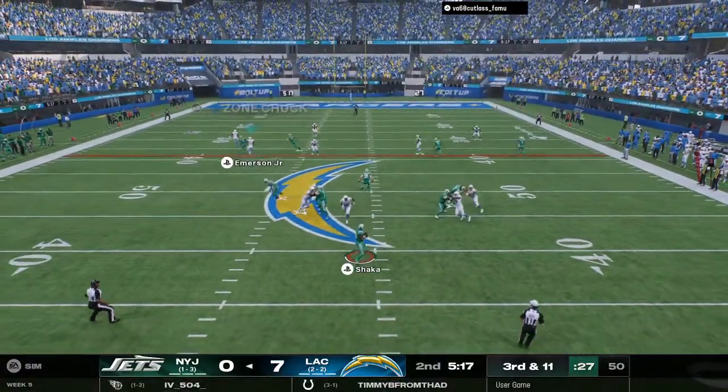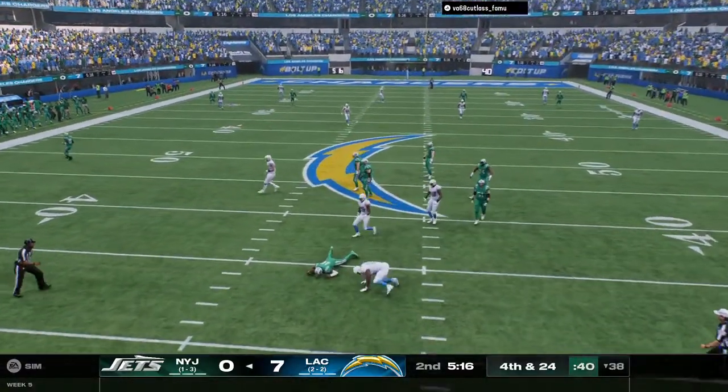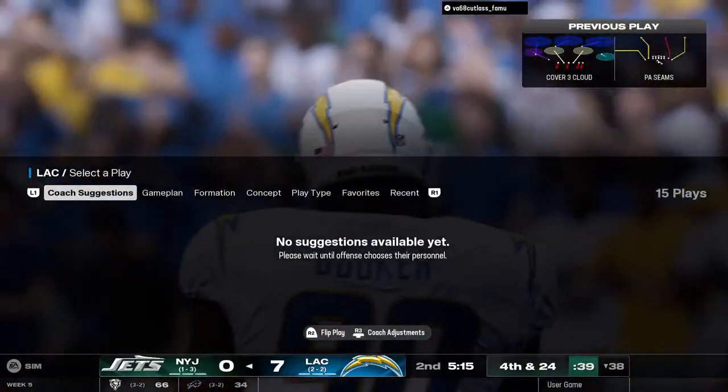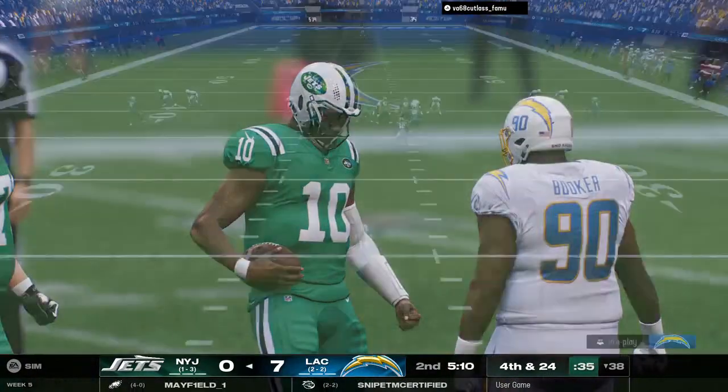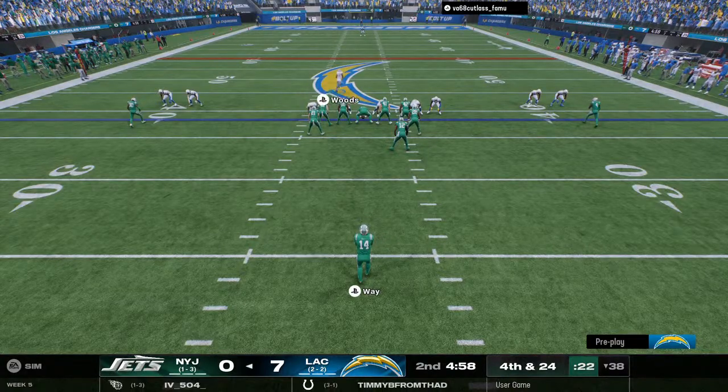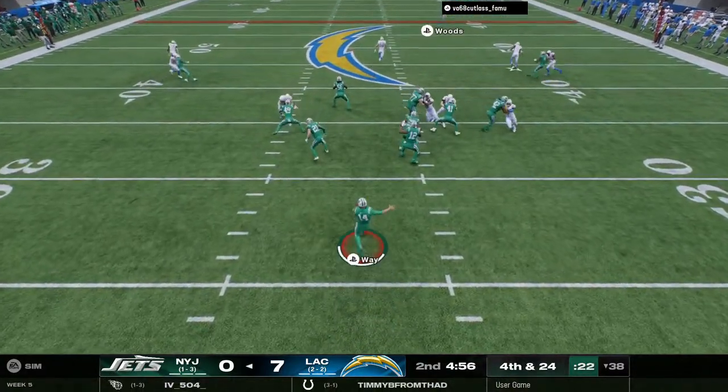From midfield now. Pocket isn't holding up. They're able to drop it. And the defense comes through to back them up ahead of 4th down. Tressway on the punt. And after that drive went backwards, he's going to send this one forward.